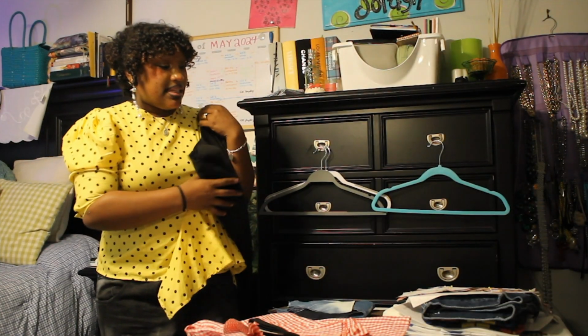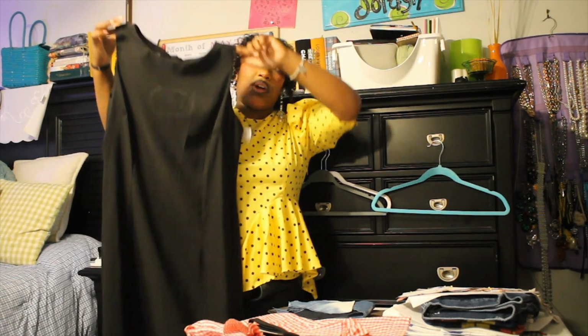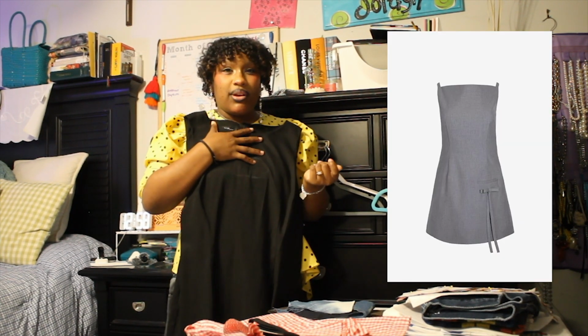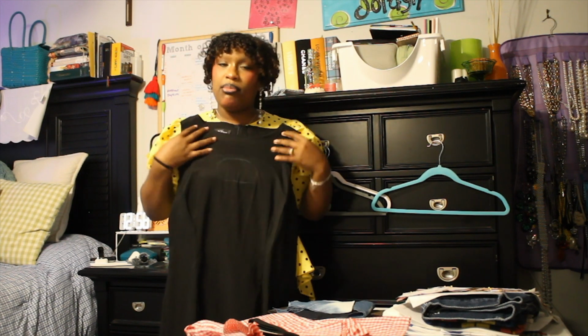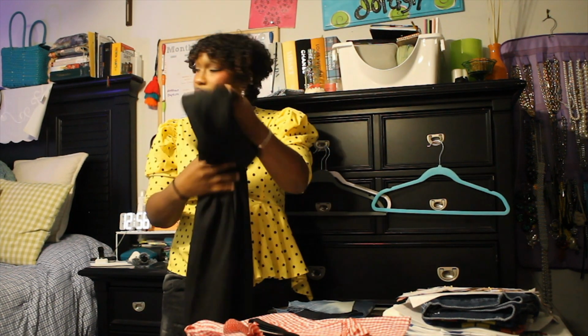And then I think the last thing I'm going to be able to work on in this quick little session is thrift flipping this dress from my first spring thrift haul. I finally decided what I want to do with it. I'm going to transform it into this Sandy Liang dress that I've been obsessed with. It's a super quick fix. Essentially going to take it in, make it a little bit shorter, and then add what's called a welt pocket, and then of course a little bow at the bottom. So that is pretty much the roundup of everything I want to sew today.